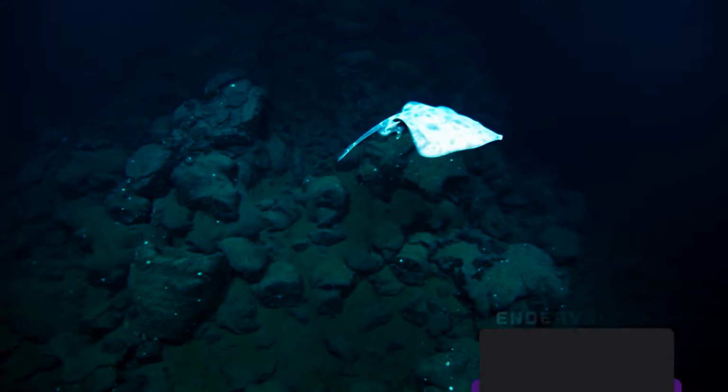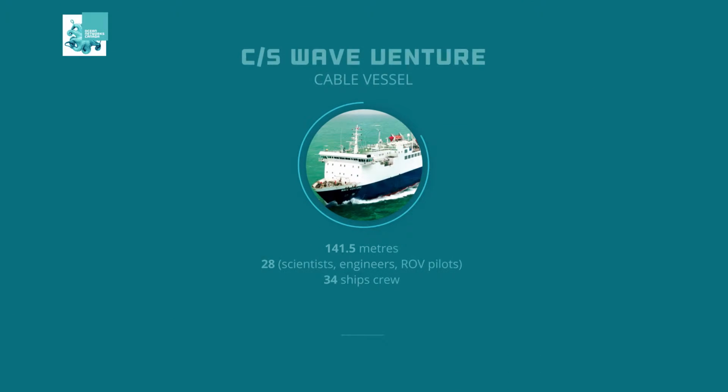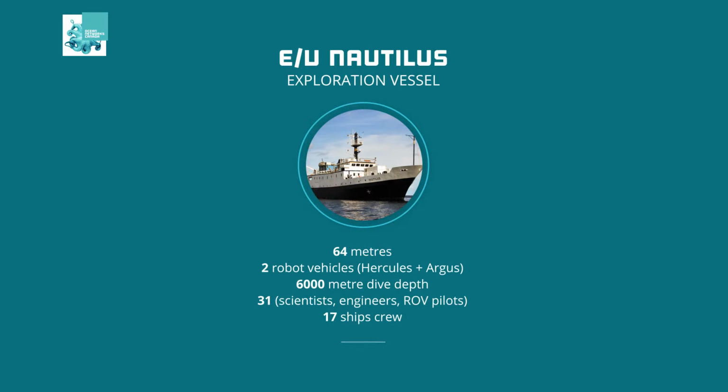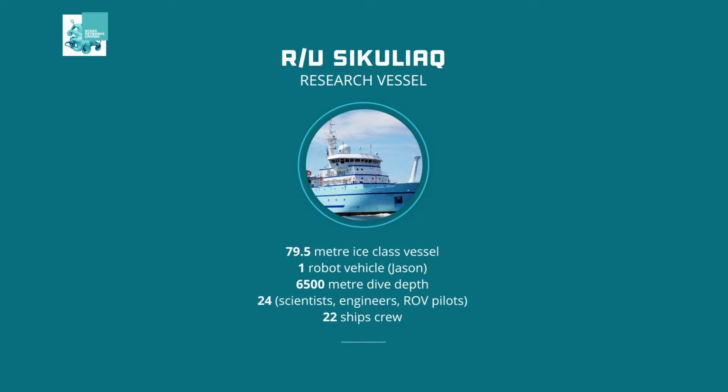We're also going to be laying new cables in an area that's extremely challenging. So we're going to a place called the Endeavour segment of the Juan de Fuca Ridge. We have 3 ships, one WaveVenture cable laying, the other 2 plugging and unplugging instruments, refurbishing our platforms, repairing sensors on the Neptune Observatory. We're using a 3rd ship because it has a much more capable remotely operated vehicle to work in deep water, and it's called the Sikuliaq.